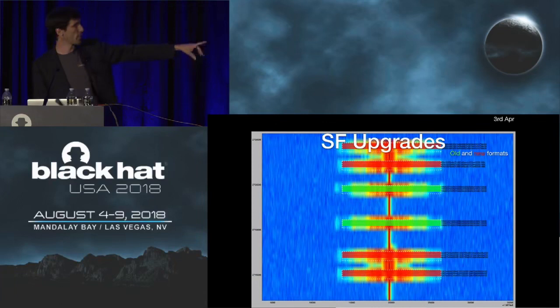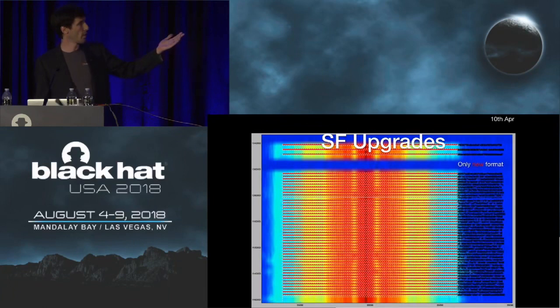So zooming in there, you can see there are still some known trigger sequences, but the other ones are not known anymore. And then come the day of the public disclosure, everything was red. So they changed everything. I haven't looked into it in detail, but if you look at the values on the side there, they don't have structure anymore. So that's good.